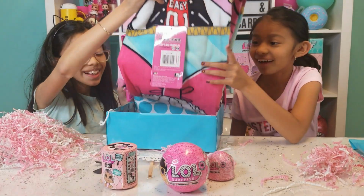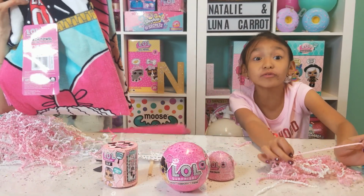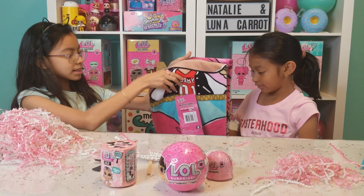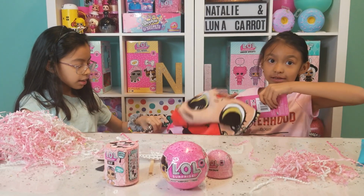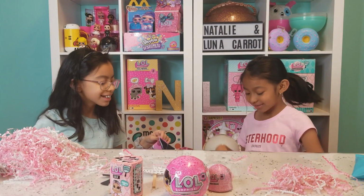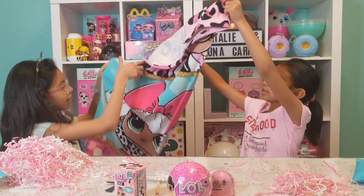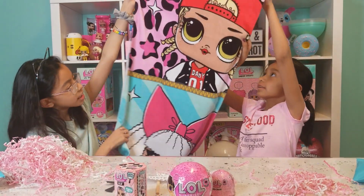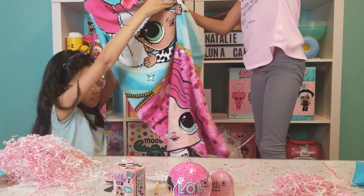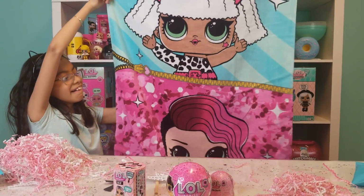There's a towel. So each box, we can use your towel, correct, Luna? You're gonna use your own LOL towel. So let's go ahead and open up the towel. Let's see which character is there. Let's straighten it up so our friends can see which towel you got today. Oh my gosh. Diva. And this is Rocker. Lift it up higher so we can see Rocker much better. So there's three LOLs in this towel, guys.